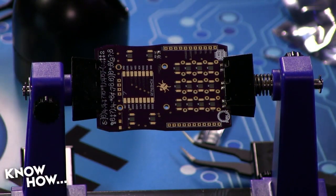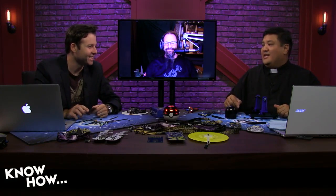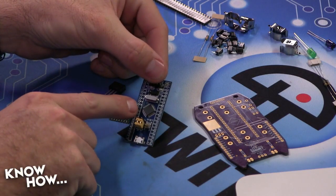See, this is another one of my reoccurring nightmares where I'll solder something like this and then realize I have them all flipped and I have to go back and desolder everything. I guarantee you that is a heck of a lot easier than the problem that I ran into with Dan. Brian, hold up that little CPU board, right? There are 40 pins on that thing.